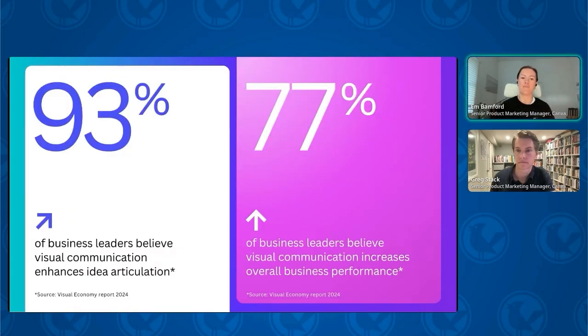So it's something that's becoming incredibly important for businesses because we're operating as marketers in an attention economy. We're having to fight over that limited resource of customer attention. And attention spans have dropped significantly over the past 20 years. So to succeed, businesses are needing to visually captivate viewers to keep them engaged. In Canva's Digital Economy report, we learned that 93% of business leaders believe visual communication enhances idea articulation, where 93% of leaders believe that that actually leads to an increase in overall business performance.